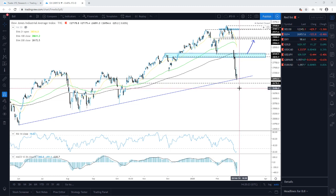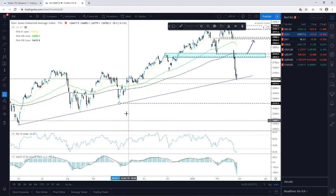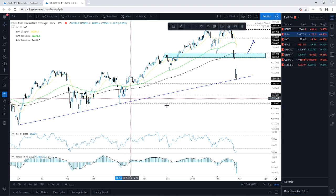So basically not far from these levels that we saw here in the beginning of October. Now again, all this is of course not looking good here for this index. The next potential target for us to consider, of course, is this one here, the lowest point of October near the 25,743 zone.